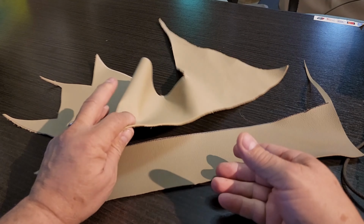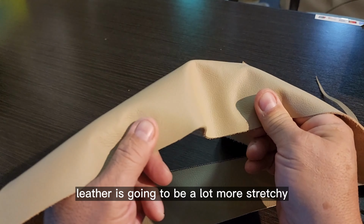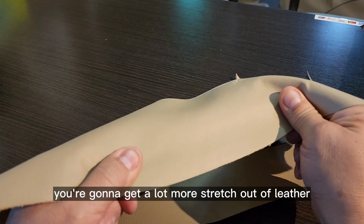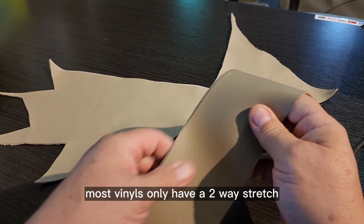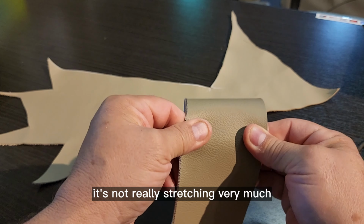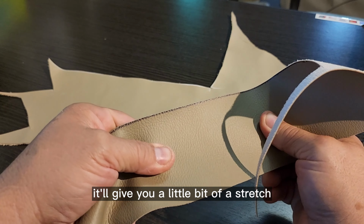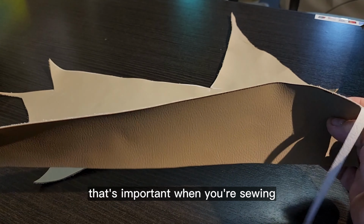Another difference, leather is going to be a lot more stretchy, like a rubber band. You're going to get a lot more stretch out of leather than you will out of vinyl. Most vinyls only have a two-way stretch. Like right here, it's not really stretching very much, but if you go this direction, it'll give you a little bit of a stretch, about half of what that leather gives you. That's important when you're sewing.